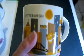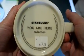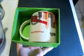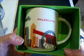Alright, so let me show you most of the mugs I got. I got 2 Starbucks You Are Here mugs. I got a Pittsburgh mug, which has never been used. And that one I think is like 10 to 15. And then I got a Philadelphia one that is still new in the box and upside down. So again, probably at least 15 plus shipping on that. Those I also think cost me about $0.25.